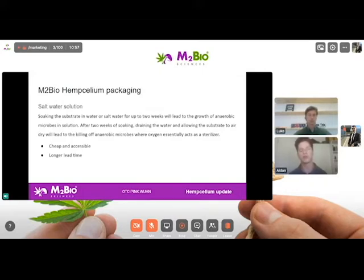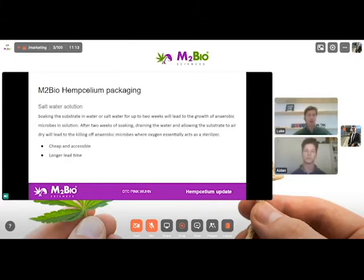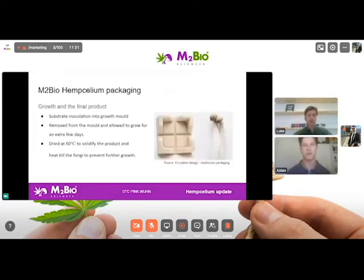This is something that we haven't experimented with yet, but we're looking forward to trying it with our hemp and mycelium strains in the near future. Yes, I should have emphasized that with the previous two. We generally take 12 to 24 hours pasteurizing with these two methods, as opposed to the salt water, which can take up to 2 weeks. But of course, the salt water is readily available to us, and so we look forward to experimenting with it.